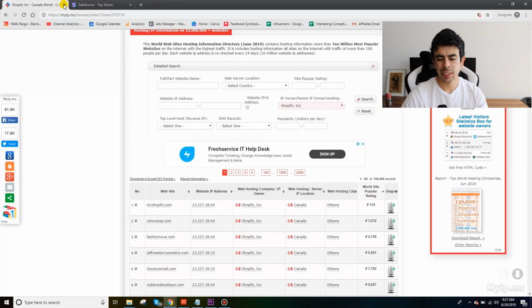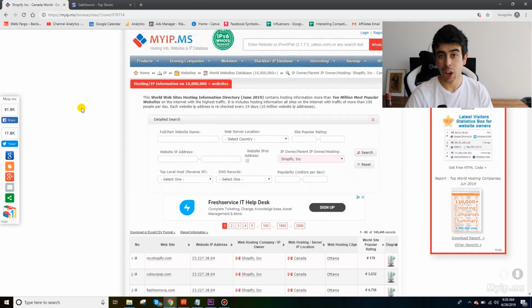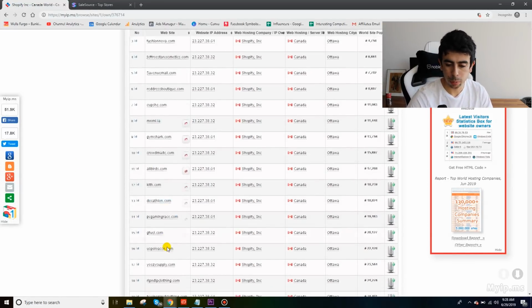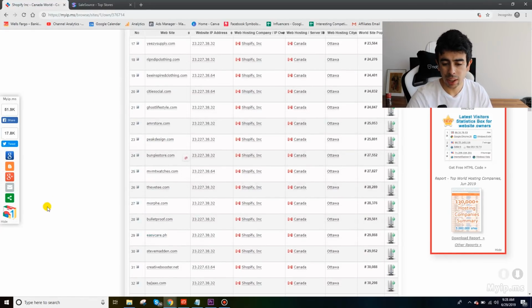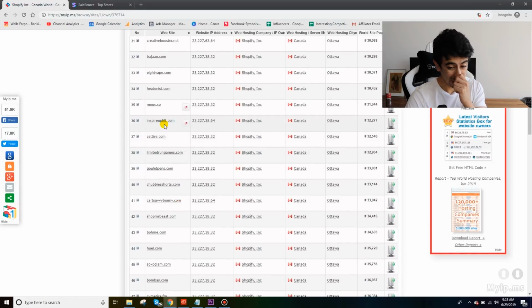Now, the second way is actually by looking at the top stores. How you look at top stores is you go on myip.ms Shopify. You literally type that in on Google, and it'll take you to this website. And from here, you can just browse around and see what all of these stores are doing. Now, I will say that a lot of these are not dropshipping stores, but some of them are.